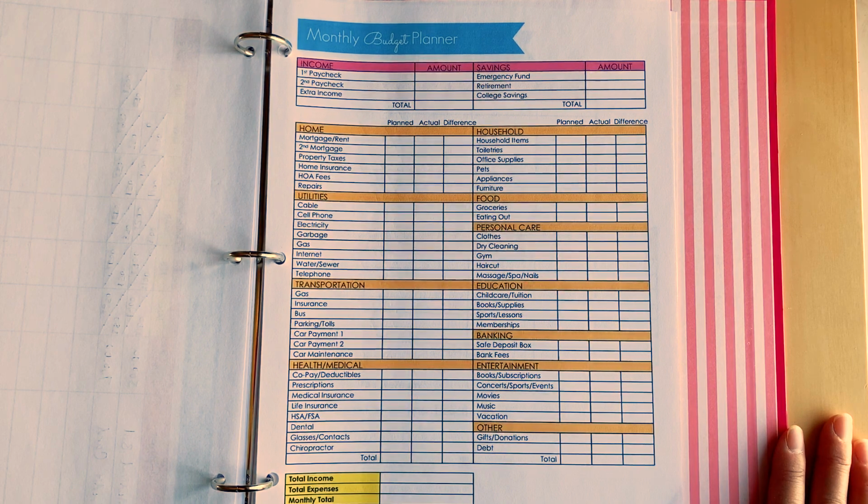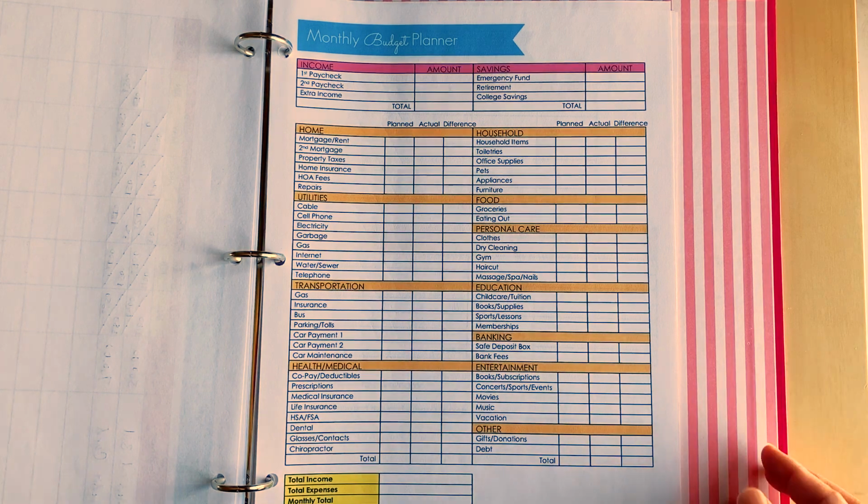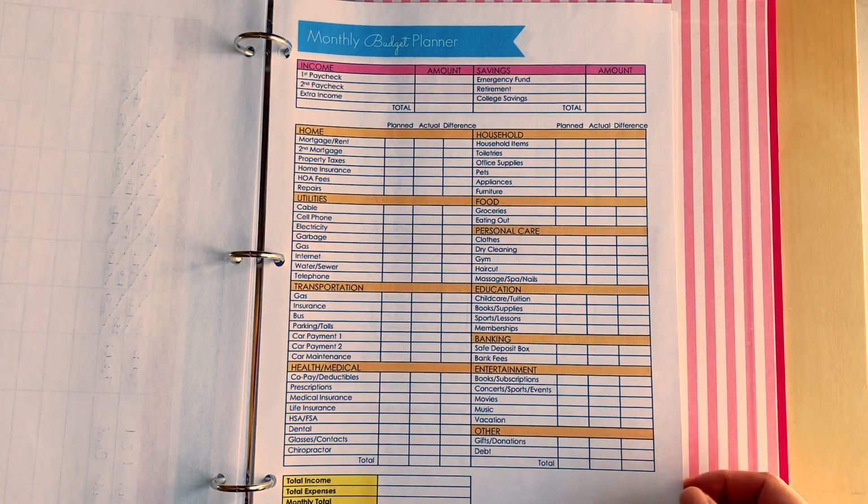And even though there's going to be expenses and things are going to change every month, at least you know how much you make, how much expenses are, and then you'll know when you don't have enough money. At least you know how much you have to work with, and if you're short a certain amount, you'll know, so that you can fix it.